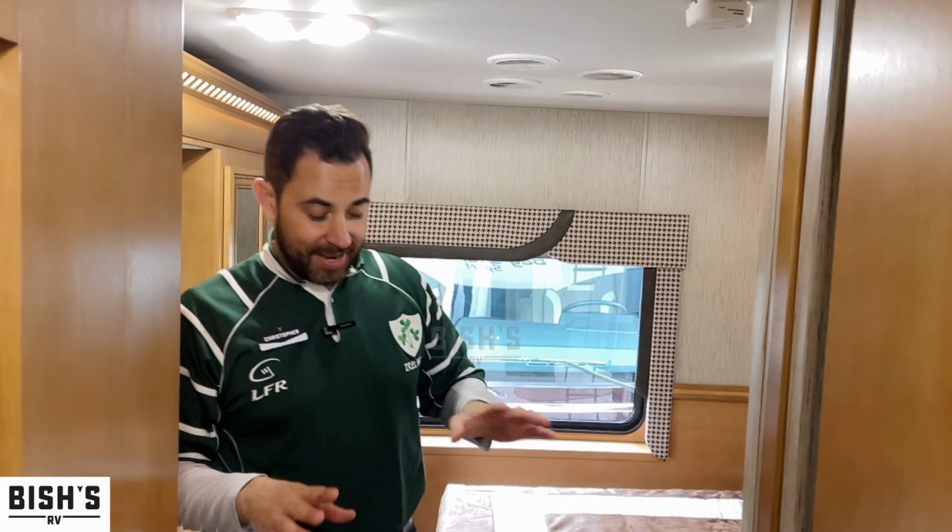So, what do you guys think? Is it the right floor plan? Is it the right colors? Is it the right setup? If this is the right motorhome for you, you guys know what to do.